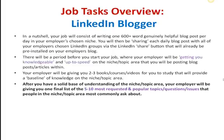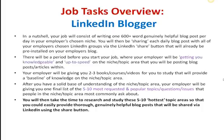You will then take the time to research and study these 5 to 10 hottest topic areas that your employer provides you with so that you could easily provide thorough, genuinely helpful blog posts within each of these hottest topic areas, which will of course eventually be shared via LinkedIn using that share button that we talked about that will already be pre-installed on your employer's blog.